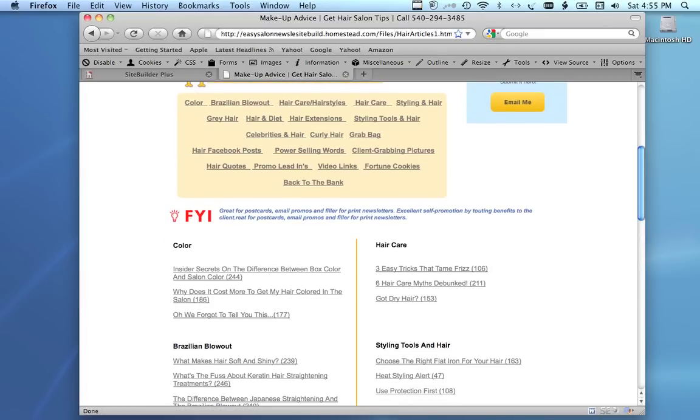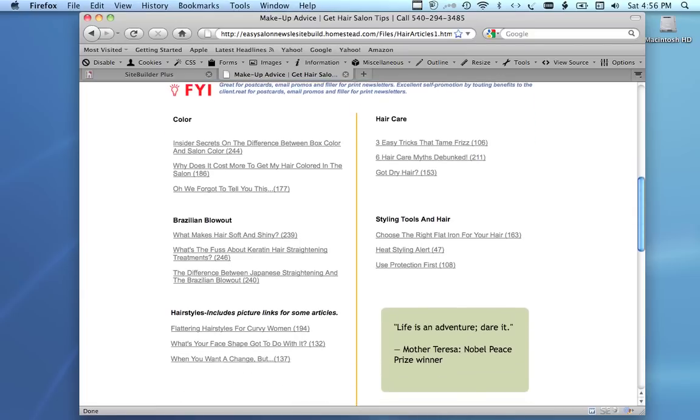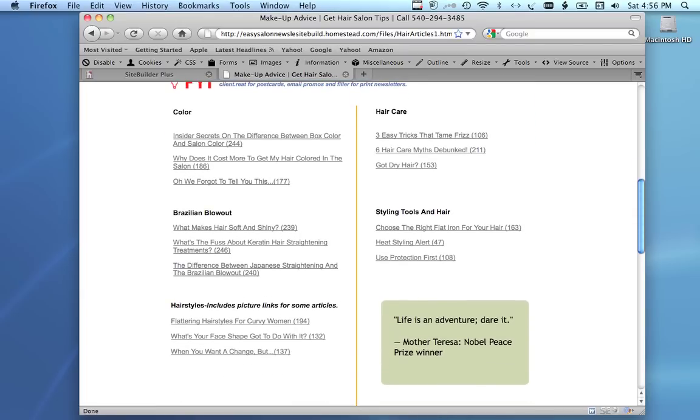You'll notice that each of the titles has a number beside it. It's 244, 177, 47. That is the word count for each of the articles, and that's important because it helps you know how long the post is. One that's 47 is probably going to be good for an email post. One that's 244 is probably going to be good for a blog post. But again, each one lists how long it is.